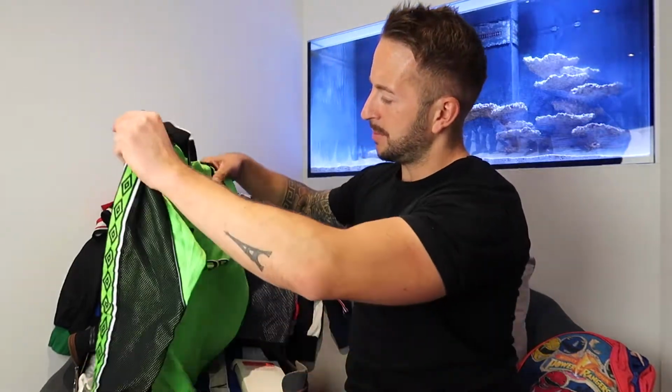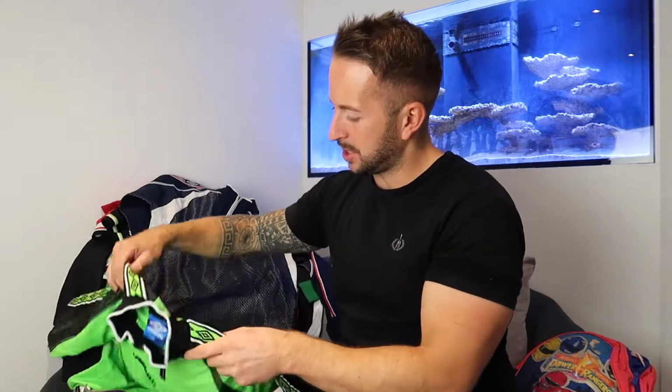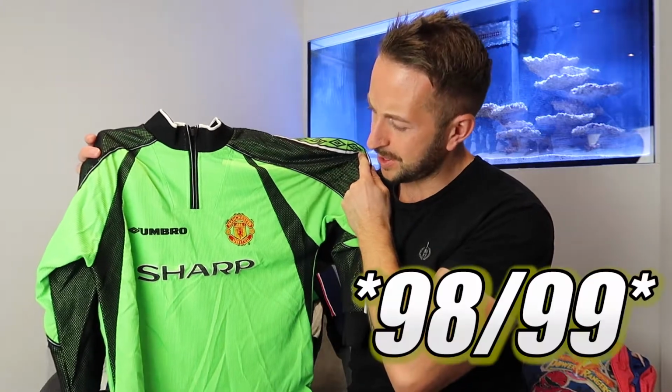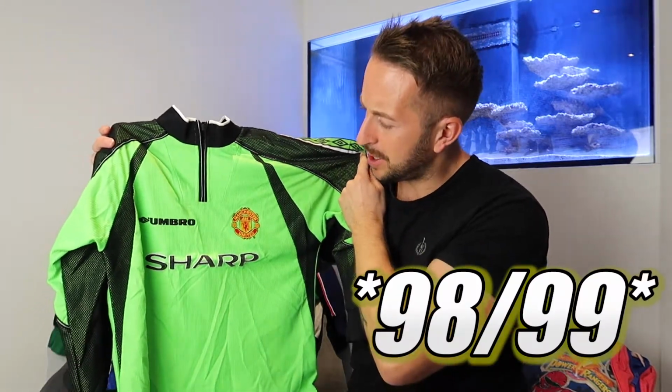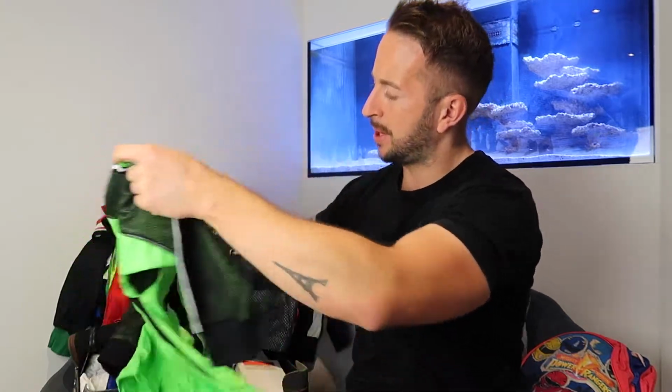So this is confusing because this obviously is basically a green version of that blue one. It's got the zip. I can visualise Schmeichel wearing that. Was that 99, 2000? Because if it was Schmeichel, surely it was 98, 99. I think it might have been 99, 2000. Still got Sharp, still got Umbro, still got the zip.